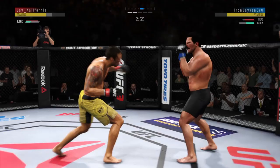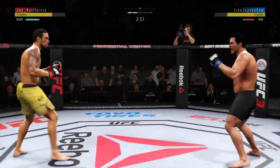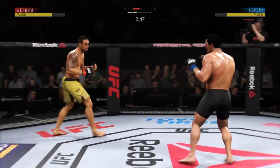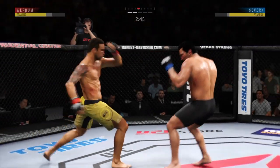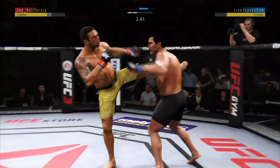Well, nice defense there, Joe, to block that shot. So a much different approach for him here in this second round. He was a little bit tentative in round one, a little bit of a feeling out process. Now he has clearly found his rhythm, found the range. We'll see if he can continue with more activity here in round two.